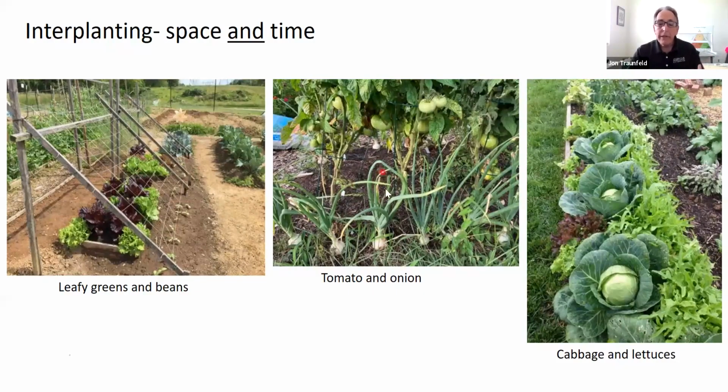In the middle, onions, which were planted before the tomatoes were set out, and now they'll be harvested. This is probably mid-July. They'll come out of the ground. Another crop can replace them. So it's an example of succession planting. But the interplanting seems to work here. Both plants getting what they need. These onions, being in the allium family, may also be helping to deter or repel whitefly or aphids on the tomatoes.